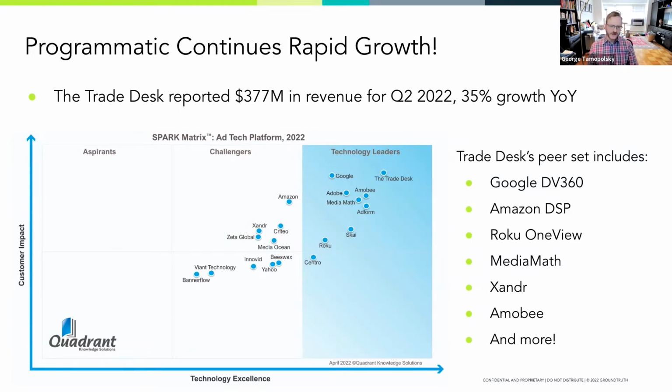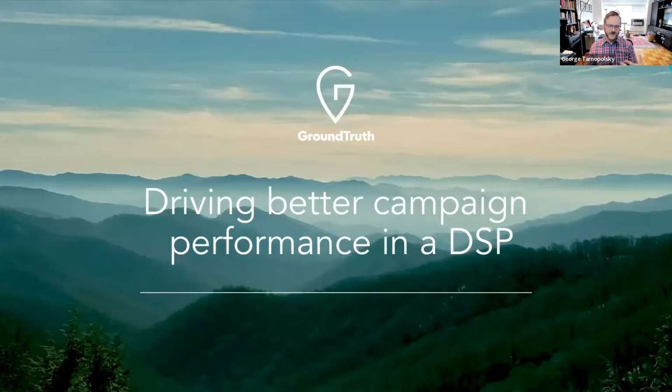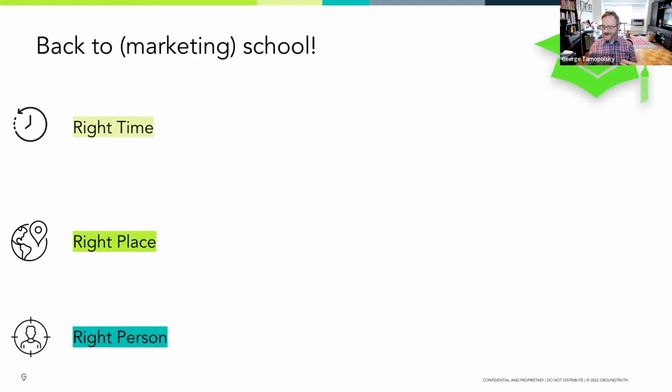So now let's switch gears and get to the main topic I want to take you through today, which is how you can improve performance in one of these DSP platforms. So first, let's break down concepts to the most fundamental level and go back to marketing school together. And of course, we know that as marketers, we want to reach the right person in the right place at the right time. And I rearranged the order slightly here. Let's translate what these three main pillars mean to strategies inside our DSP platforms.